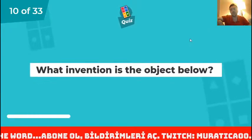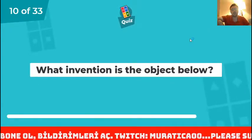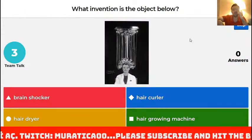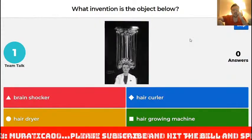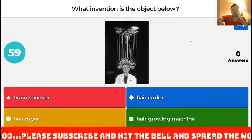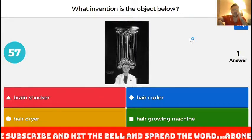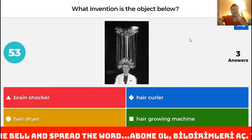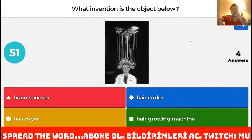Here is the 10th question. What invention is the object below? Let's see. Is it the brain shocker? Is it a hair curler? Is it the hair dryer, or is it a hair growing machine? What could it be? Let's guess. Most probably you'll find this one as well.